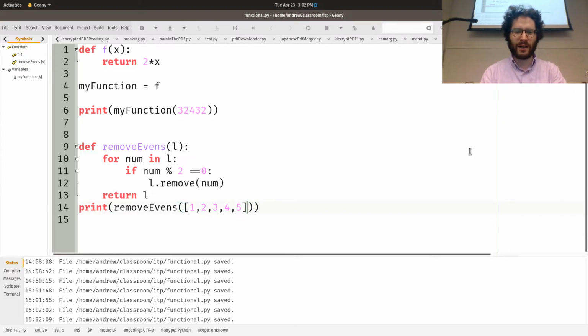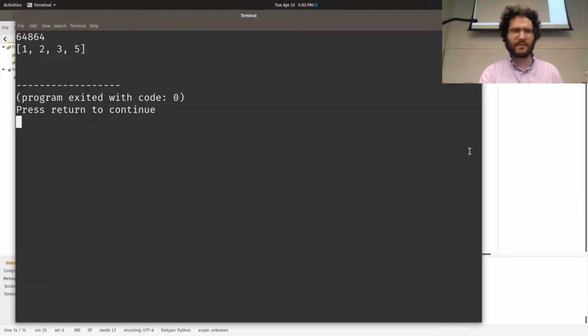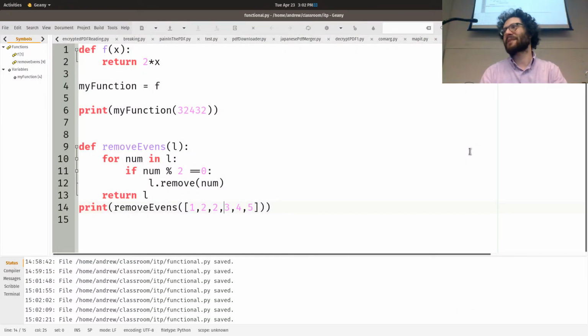But what if I do instead this? 1, 1, 2, 2. If I have two 2s in a row, it actually becomes quite a bit of a mess because what happens is I remove a 2 and then it shifts down and I skip over it. It ends up being this whole thing. It's kind of nasty. I could do it. I could make a while, but honestly, I want to show how filter works, which is quite simple.